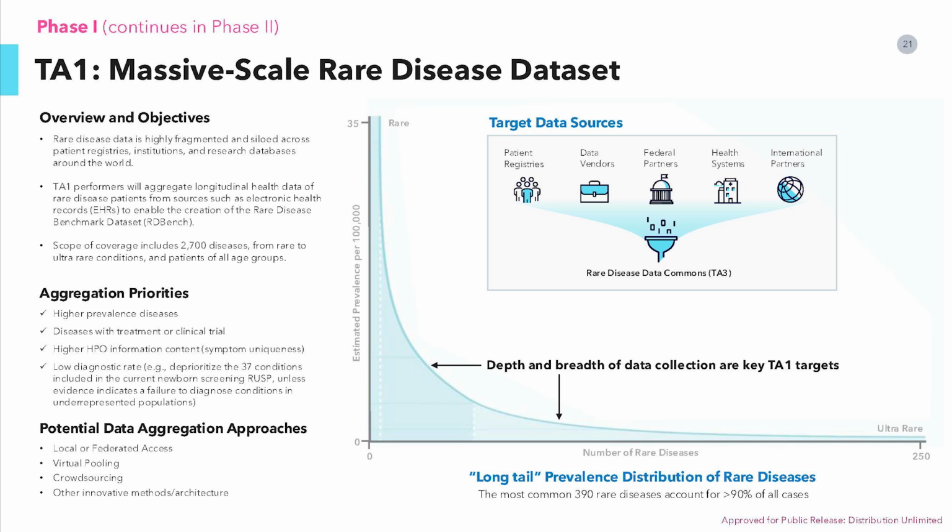And note that the performers in this TA will also be responsible for developing the tools or approaches for scalable annotation of the patient health data. And also, it's important to ensure that the necessary data use agreements are in place, as that'll be critical for enabling broad access to the data, which is a key requirement outlined in the solicitation.